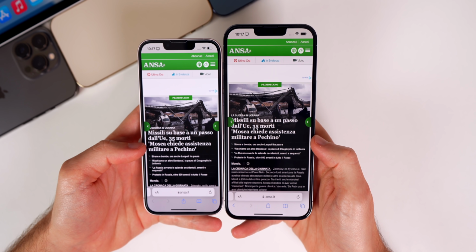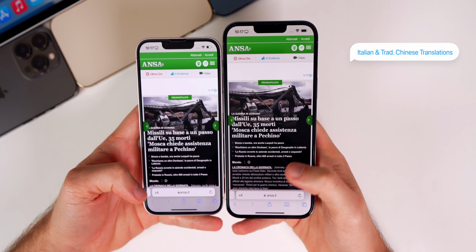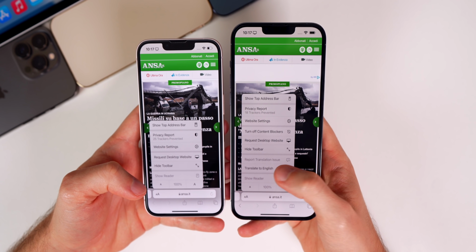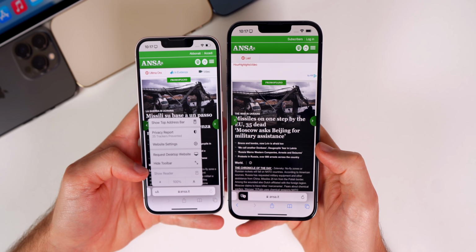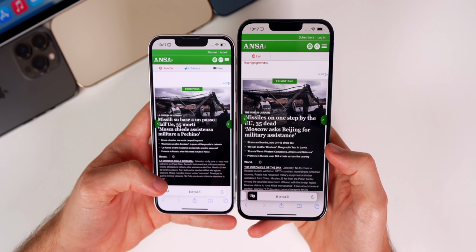Inside of Safari, we now have two new languages that we can translate. So we have Italian and traditional Chinese. So you can see here I'm on an Italian website. It's all in Italian. And if we go to the two A's right here and go to translate to English, you can see it works properly right here. It detects that it's in Italian and it translates it properly. Whereas in 15.3.1 over here, you can see there's nothing to translate this.